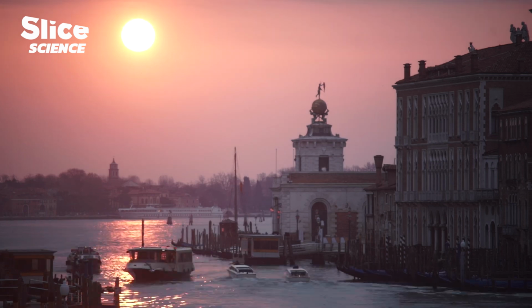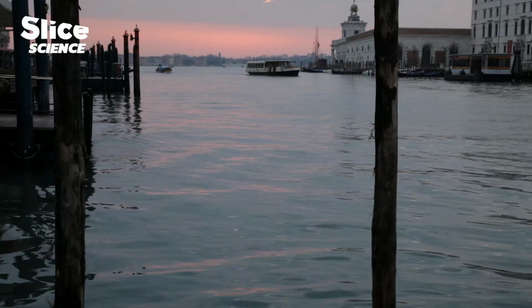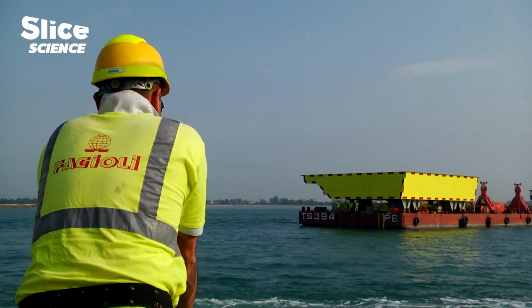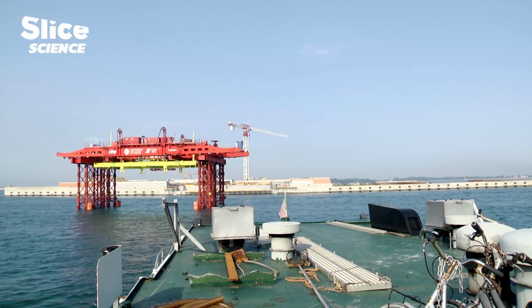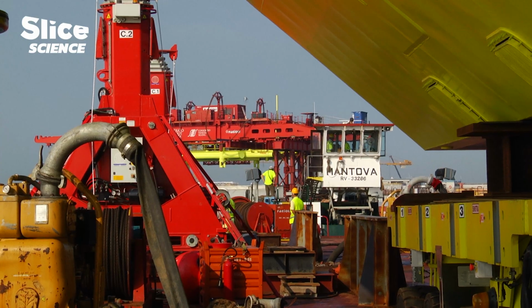Dawn rises over Venice. The city of water slowly wakes, doing its daily business by boat. The barge with the great yellow gate heads out to sea to its final resting place. After we lowered the 7 caissons, Fagioli was also involved in the laying and installation of the floodgates.